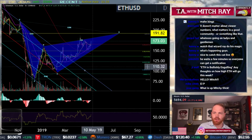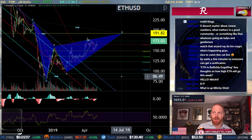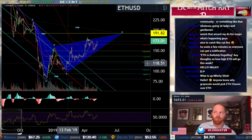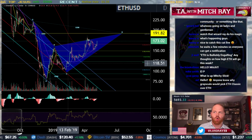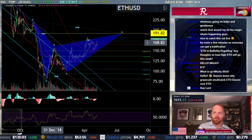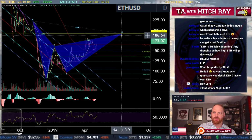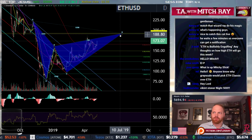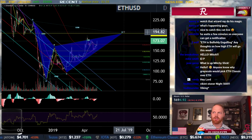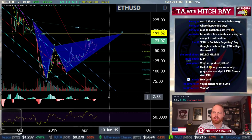The centerpiece of the daily is the potential bearish Gartley pattern that we've been waiting on forever. When we were down here, it's like, there's no way in the world we're ever going to get to 190. No way, dude. Right after we pivoted and started running again, XABCD looking for a 786 retrace. And that's near also a 1414 fib extension, which I believe we may have already hit, but 186. So again, 191 is the area we're looking for the perfect 786.